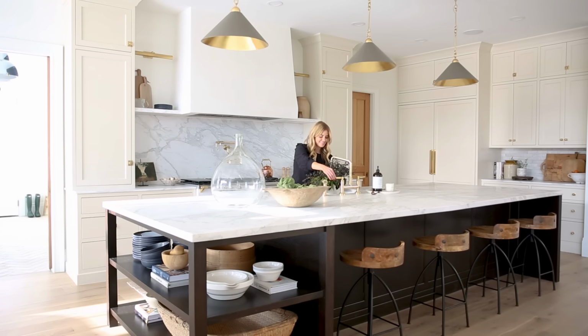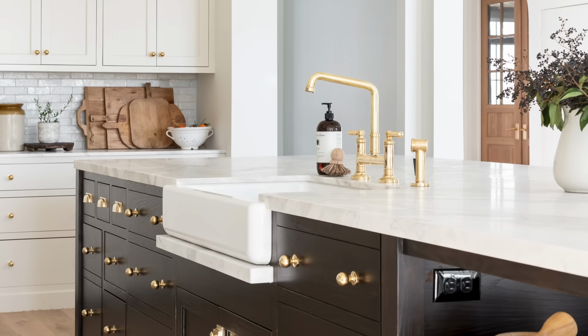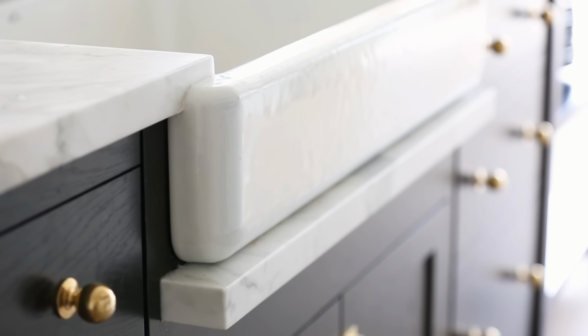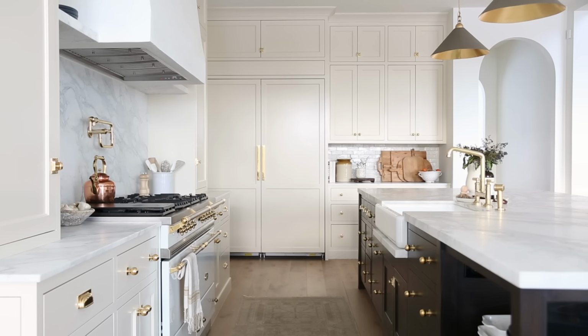I really wanted a big farmhouse sink in our kitchen. So we did the Whitehaven from Kohler, and I love a drip edge detail. This is something that we'll do in wood often underneath a farmhouse sink, and then it catches any spillage that happens when you're doing dishes and protects your cabinetry. I wanted to do this in a different way, so I actually did a marble drip edge across the bottom, and I love how this turned out.